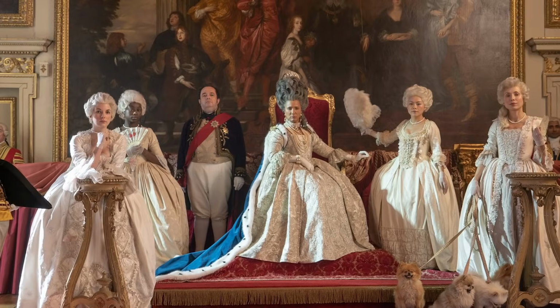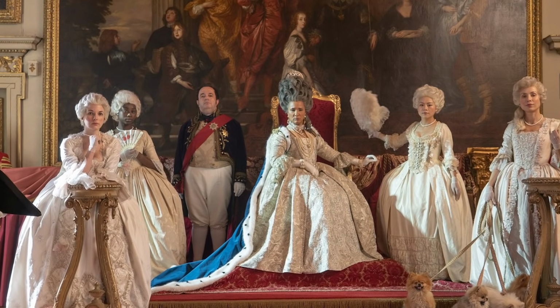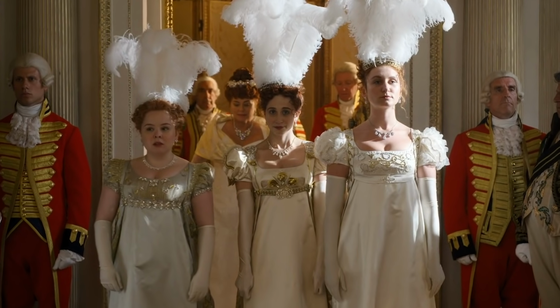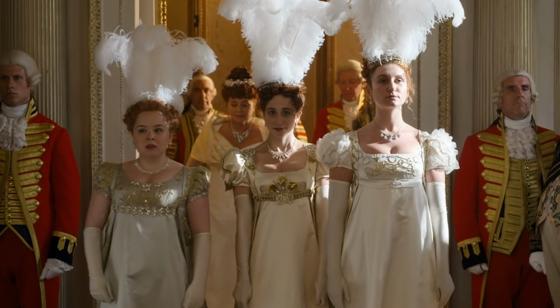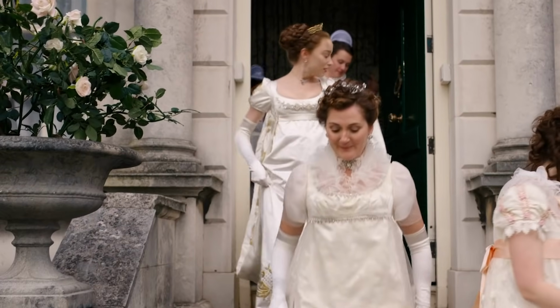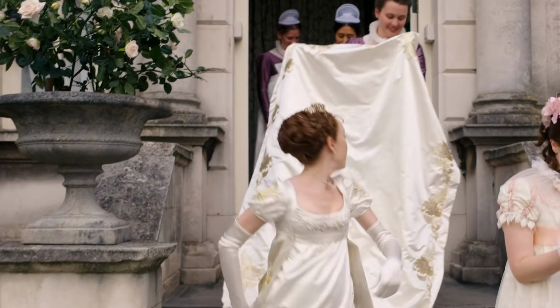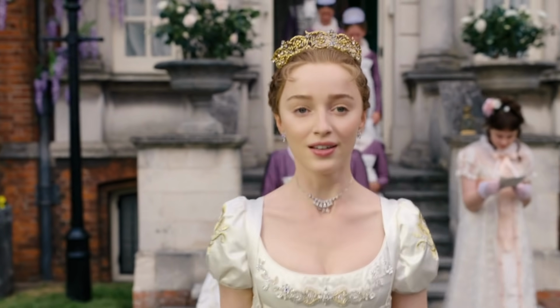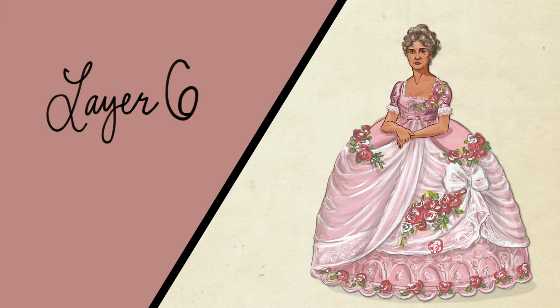This dissonant silhouette did not last beyond Queen Charlotte's reign, because the court hoop was officially abolished under the next monarch. Not only would Queen Charlotte and her ladies-in-waiting be wearing this style, but all of the debutantes presented to her at court would be expected to wear this type of garment. Traditional court dress typically included a long train, which we do see the young ladies wearing in the first episode. Next, the queen's hair.